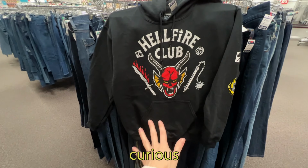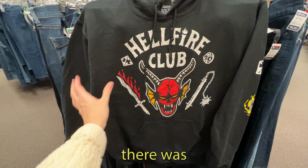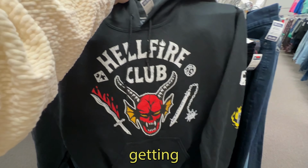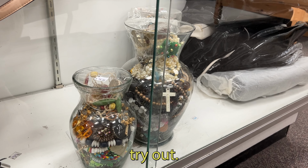So I don't know, I'm really curious about this one. Comps anywhere from like 25 up to 45. There was even one for 74, but I don't plan on getting that. Definitely won't be getting any of those to try out.